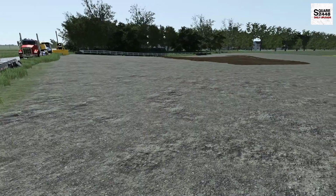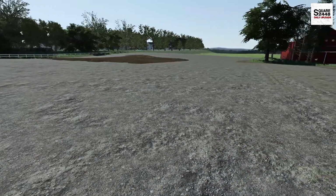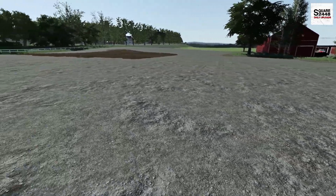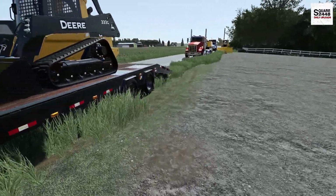The first thing, guys, you can see it's up and down, and he wants a nice level area there for the Barndominium and the driveway. So we're going to be working on that here. I believe this is about an acre and a half to 2 acres, and we're probably going to be setting it back about half an acre here.